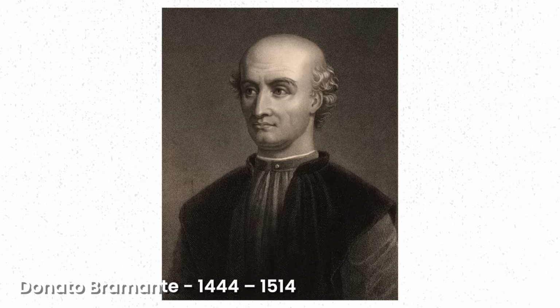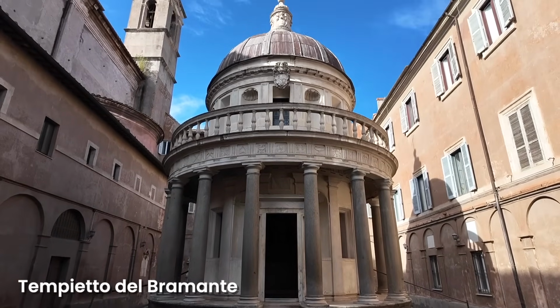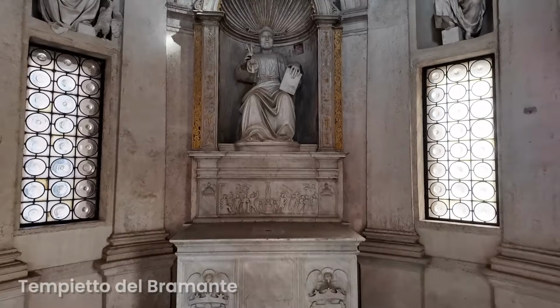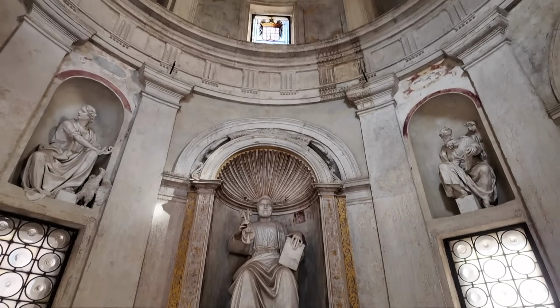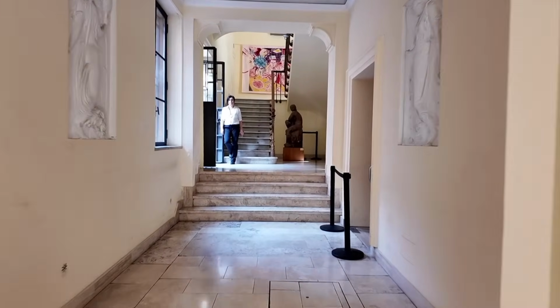You may have heard of the architect Donato Bramante. He was friends with Raffaello because they were both from Urbino. And it's said that there was something of a rivalry between him and Michelangelo. That is the topic of another video. Meanwhile, I want to tell you about what Donato Bramante did here on the Janiculum Hill. He created the Tempietto, one of the finest pieces of high Renaissance architecture. If the Spanish Academy is open, you can go in and visit it for free. If it's not, you can just see it from the gate.